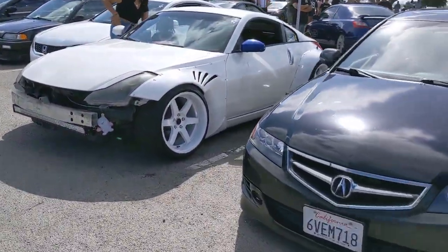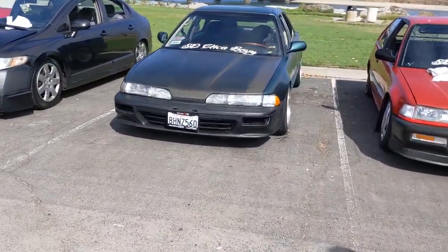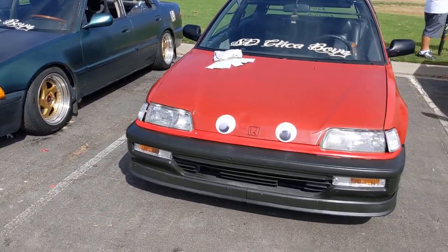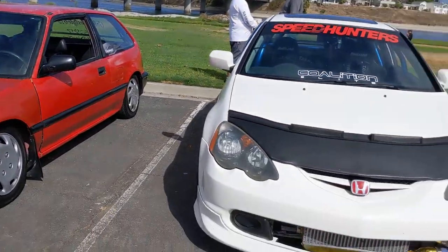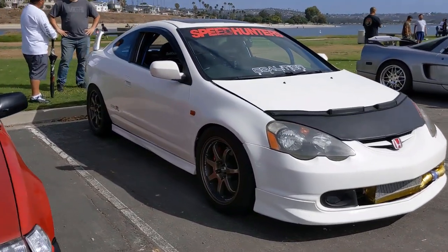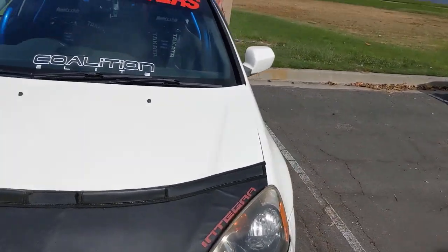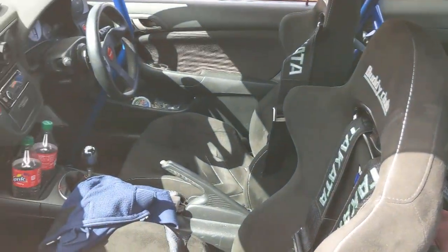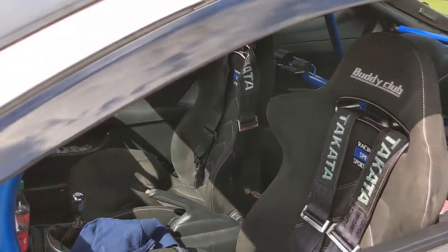Oh, you're all good. A googly eye, look at that. Coalition lead. Super clean. Let's get you some shots of the inside of this thing. Super clean Buddy Club, RAM Drive. Legit.